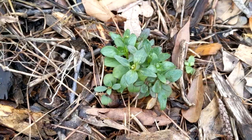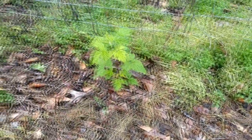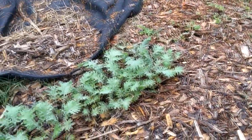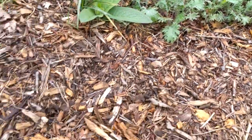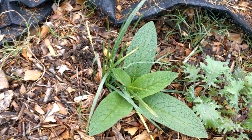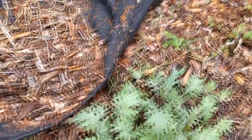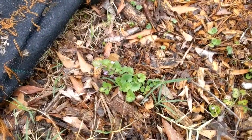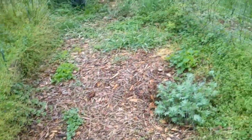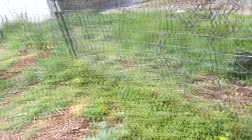There's, I forget what type of flower this is actually. Kale coming out next to the comfrey. Planted this all over it. Got a lot of this creeping Charlie coming up in some places that I probably have to deal with. Mostly in this area back here that I didn't mulch as heavily.